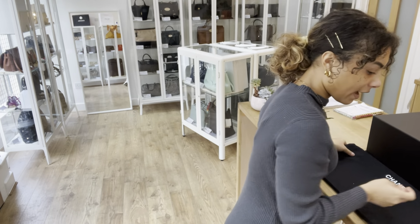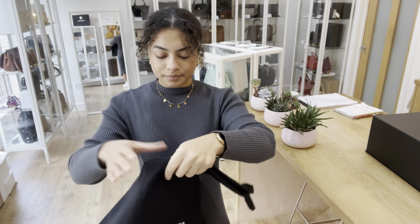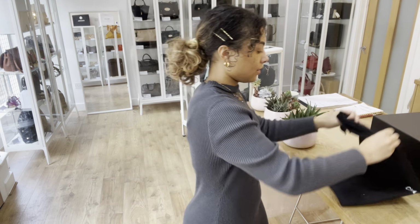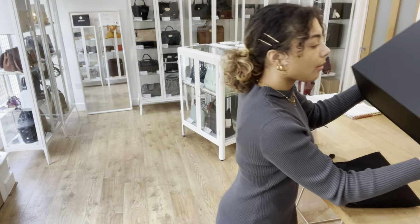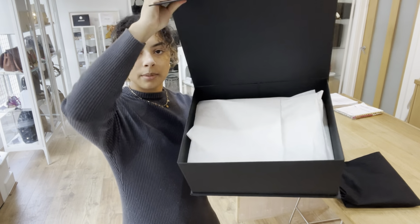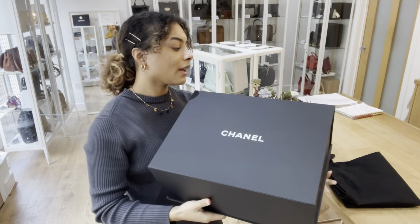And then of course we have the Chanel dust bag and the Chanel box as well. And then that's got the tissue paper inside the box also.